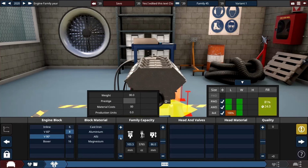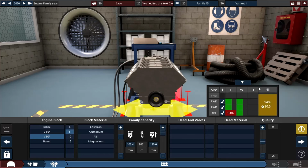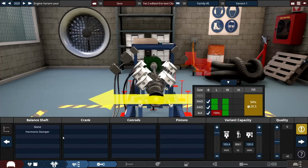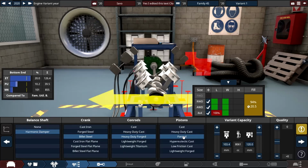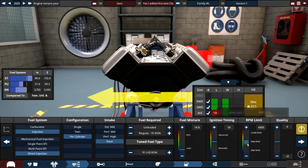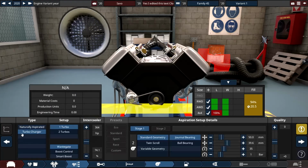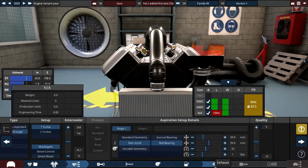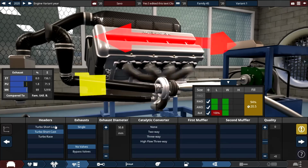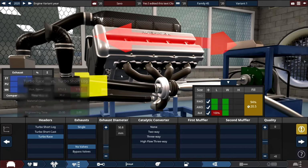Let's just make something with dual scroll turbos and 8 liter. Sure. Gotta have dual overhead cams. Oh, and then I want to see something. Yeah, let's just pretend we're making more things. Twin scroll, and then we got race turbo, because we got short cast turbo, short logs, short cast, and then race.